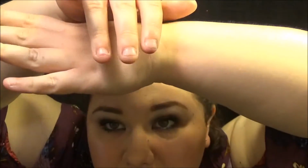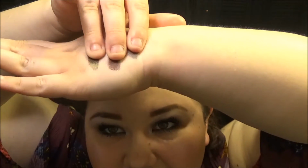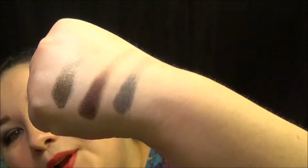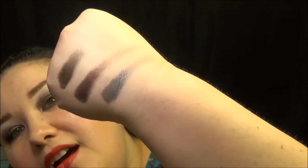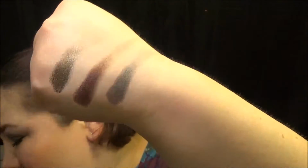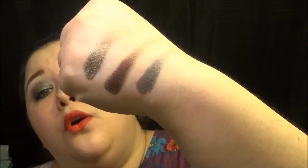Okay, so here we go, one more time. This is hard. How do you other beauty people do this? So anyway, there's that last row. I love some of those shades. I think they're beautiful. I love that brown with the gold. That is such a nice shade.